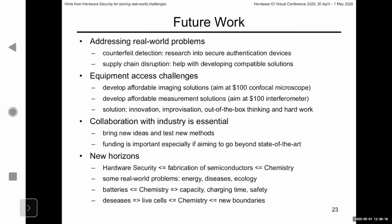We're trying to collaborate with industry to bring new ideas and to get funding for testing various state of the art and beyond ideas. And with the new horizons, you have to think innovatively how hardware security can be used to solve other problems. So for example, hardware security relies on the fabrication of semiconductors, and that relies on chemistry, and chemistry could be useful to solve other real world problems like energy, diseases, ecology.